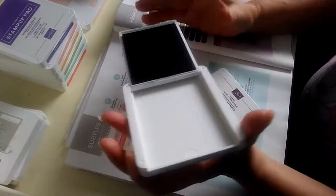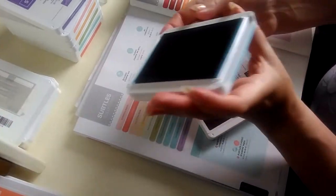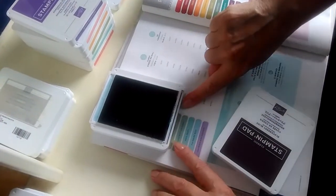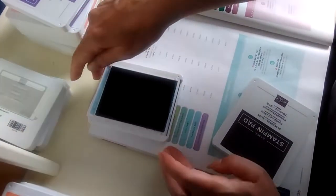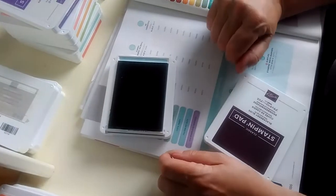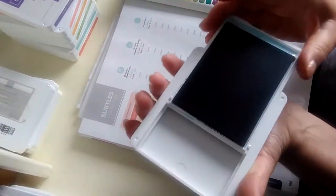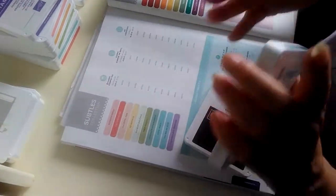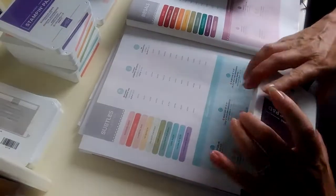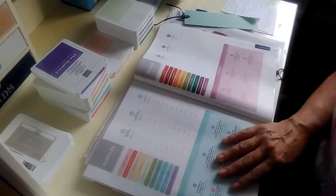The reason being that when you're working, if you've got 2 or 3 colours that are quite similar, yes, you've got your colour showing here, but it's also showing there. So there's much less chance of you getting confused and sticking your stamp into the wrong ink pad. So, as I say, well worth the effort. Just keep some baby wipes to hand and you'll be fine. So I think that's more or less all I want to say about the pads.